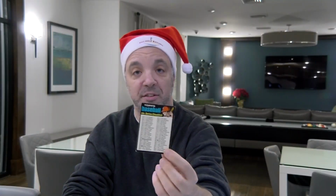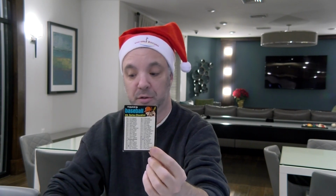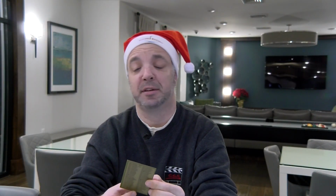This checklist 619 is a tough one to find because it's the third variation, in which there's a highlight on the front of the cartoon batter's helmet in black that outlines the white. It's a very, very difficult card to find, and this one has marks and scratches and the checklists filled in. I picked it up because it's the only one I've ever seen. So I got it now, and it's a placeholder. When the time comes, I'll find another one.